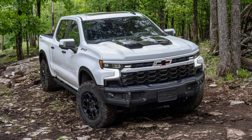Moving on from Dodge stuff, Chevy this week has revealed a Bison version of the Silverado ZR2.